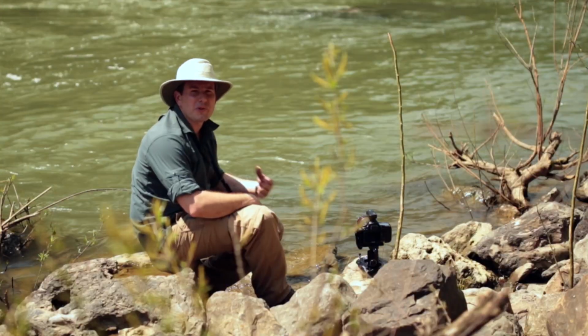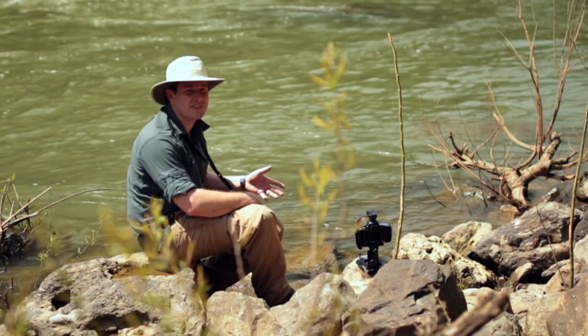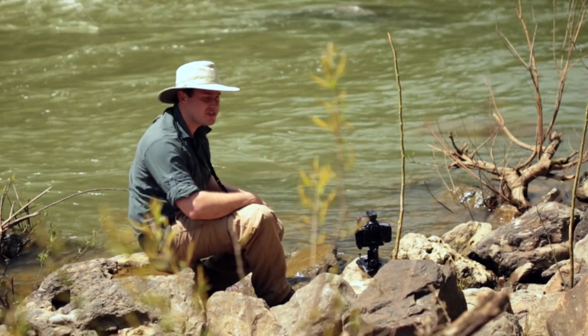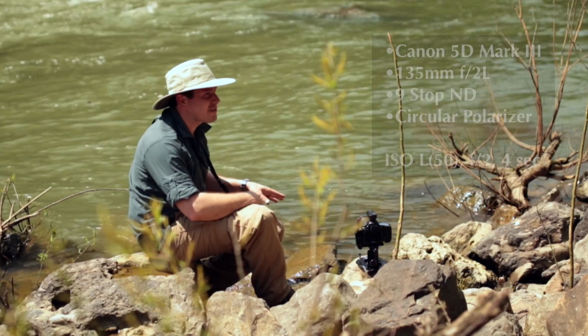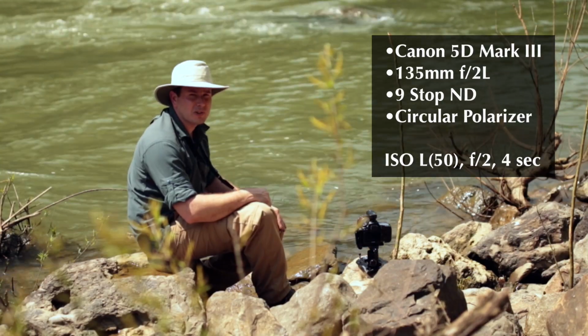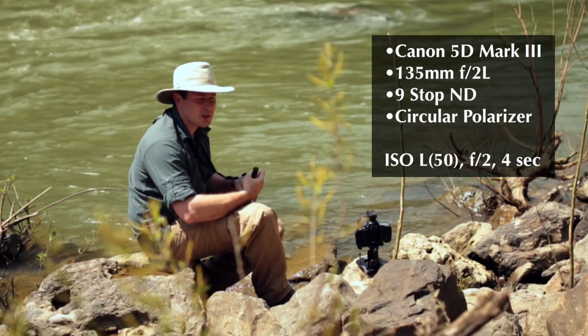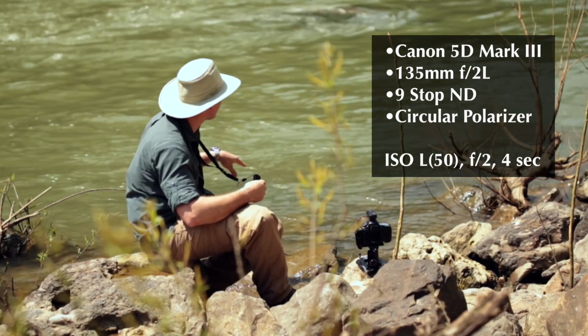So I'm down here with the 135 f2, one of my favorite lenses of all time. It's one of the oldest lenses that Canon still makes, but it's an incredible lens, very sharp. I'm actually using it wide open at f2 right now to get kind of a different look. And I'm at a 4-second exposure, low ISO, ISO 50, and I've got a 9-stop neutral density filter and a circular polarizer on it right now to help take out some of the glare.